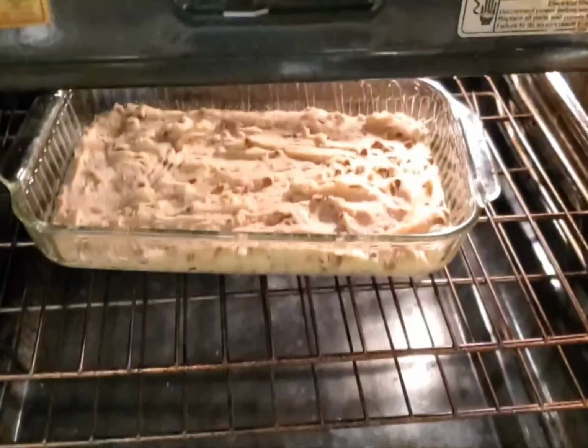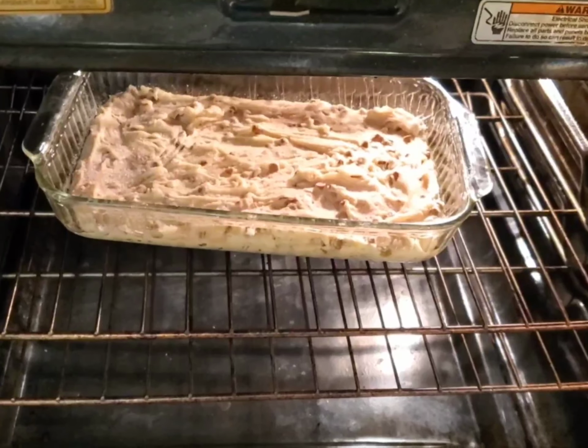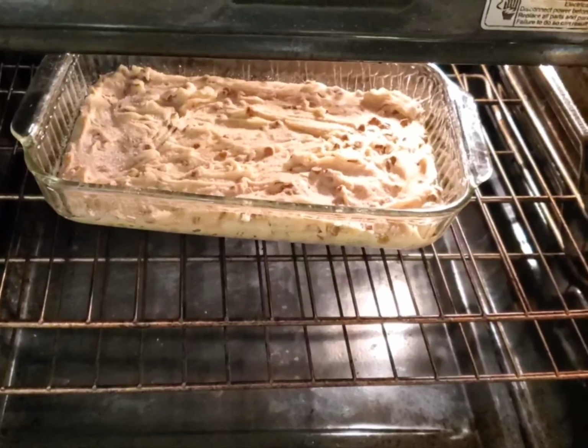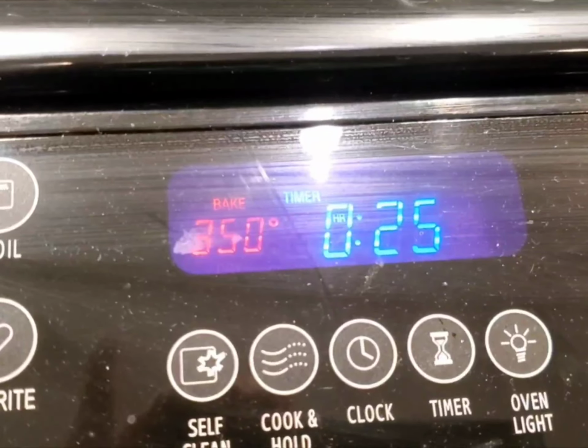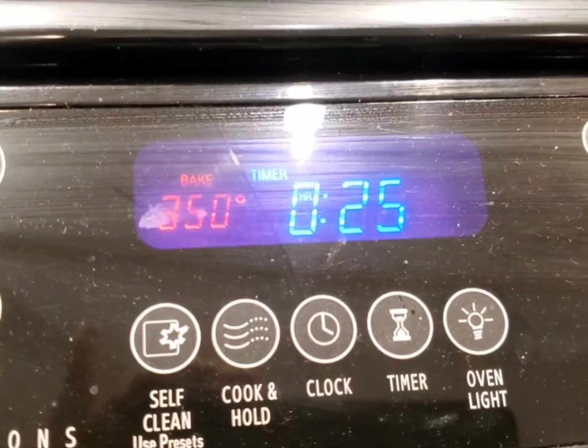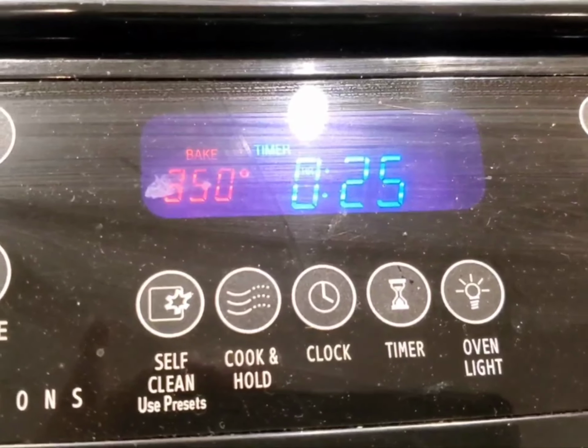Into the oven it goes. Okay, she's in. It's 350, 25 to 28 minutes. So I'll set my oven at 25 on the lower end. So I'll check it then. I don't know if that shows up on film, but 350, 25 minutes.